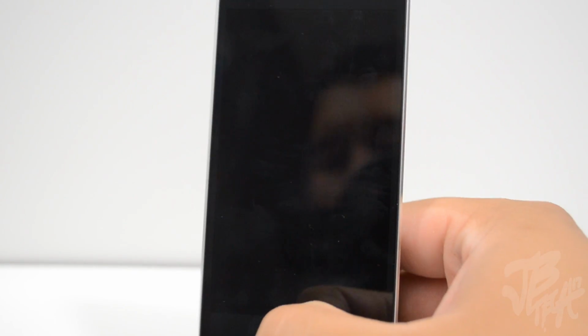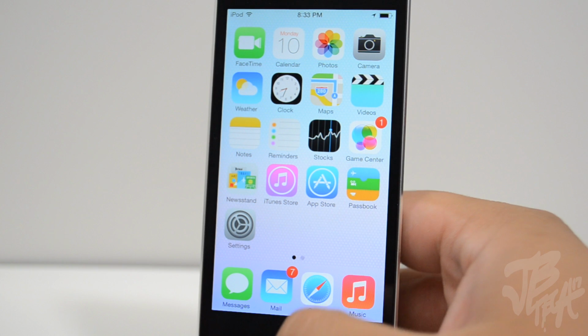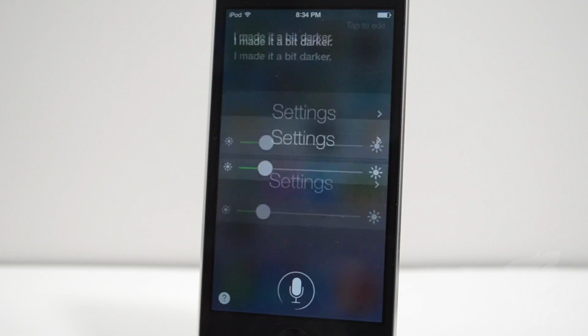So now let's go ahead and take a look at Siri real quick. Siri now allows you to do various things, even setting your brightness up or down. So let's go ahead and test that out real quick. Turn brightness down. I made it a bit darker.